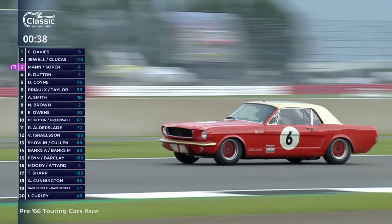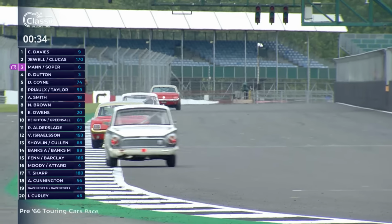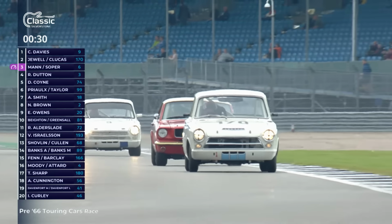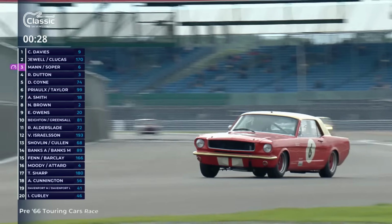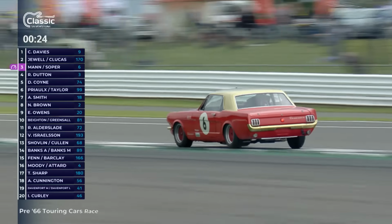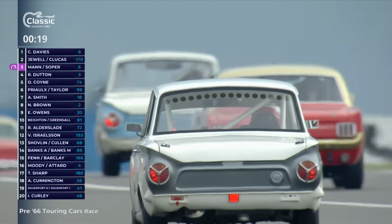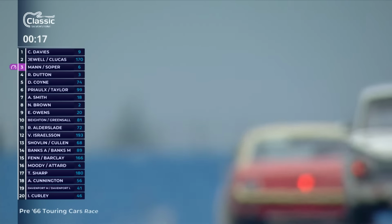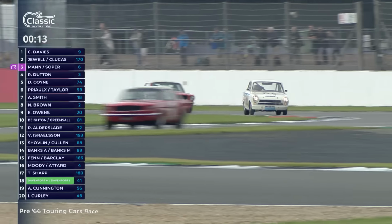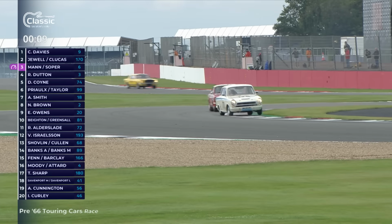Just a quick note, Neil Brown's moved up quite well. He's up into 8th place, but we've still got a Mini in 7th. That's Aaron Smith. They're running a bit further back, of course, but still showing some good performance. So Steve Soper on for a podium finish here. The car was quite a long way down the field earlier on, but it is doing well now, and in the battle trying to steal 2nd place from Ben Klukas. But I tell you what, Ben Klukas is driving beautifully in that Lotus Cortina. He's very neat, very tidy. He got past Richard Dutton. Look at the drift through Becketts, and that Lotus Cortina works beautifully well.